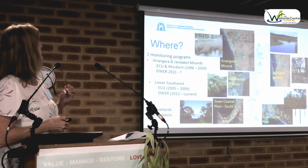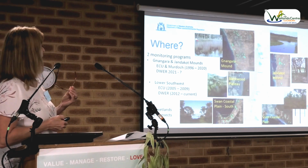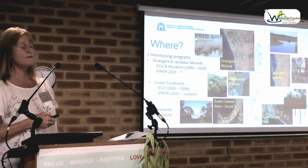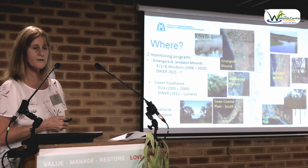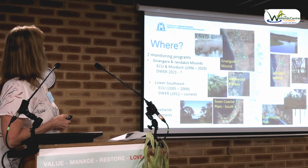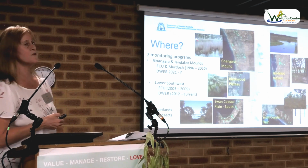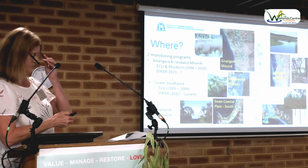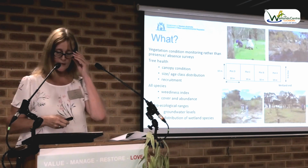Some of the wetlands in the pictures there, top right-hand side is Loch McNess on the Gnangara Mound. Bottom right is the Reedia wetlands. Left is Loch Nature Reserve in Busselton, and then Poison Gully in the Blackwood Plateau, and up the top is one of the smaller sumplands out in the Lexia wetlands. So what are we actually looking at?